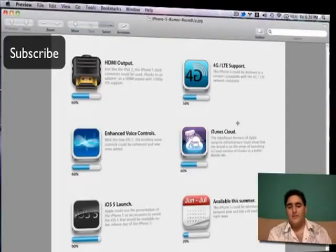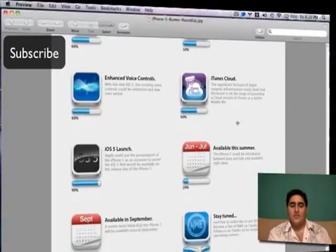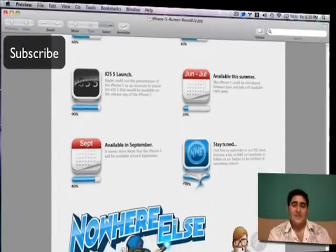iTunes Cloud. Well, it's pretty much already out, right? iOS 5 included. Clearly, this isn't happening. This is 0% now since we're in August. And in September, right now, the rumor stands as it's either going to be a late September release or early October release.